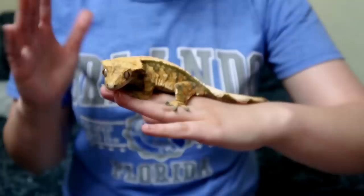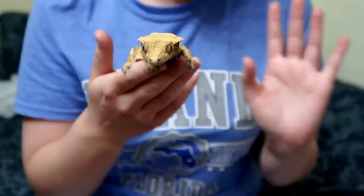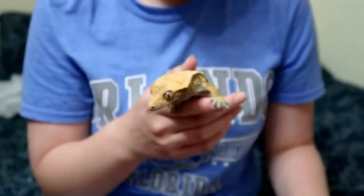Never get your crested gecko out with a dog or a cat in the room, because look at this thing, they will definitely go after it. I don't care how much you trust your cat or dog, I would never get her out around any, like my cat. Anyway, I've been rambling, but I hope this is kind of cool to see.